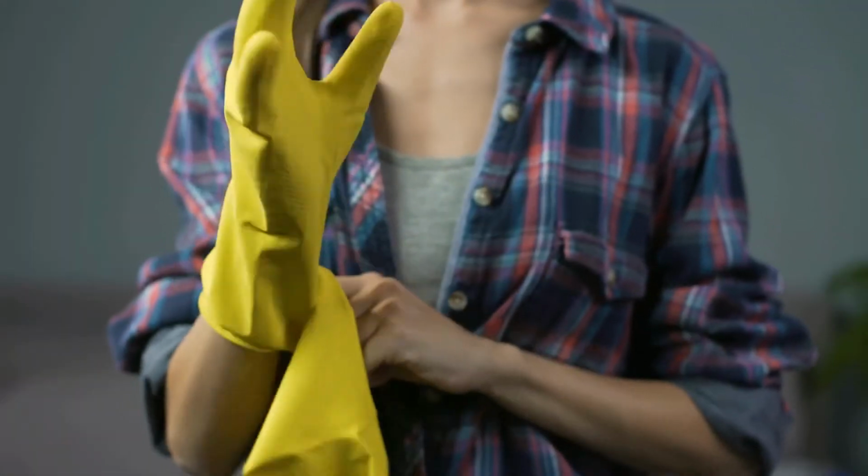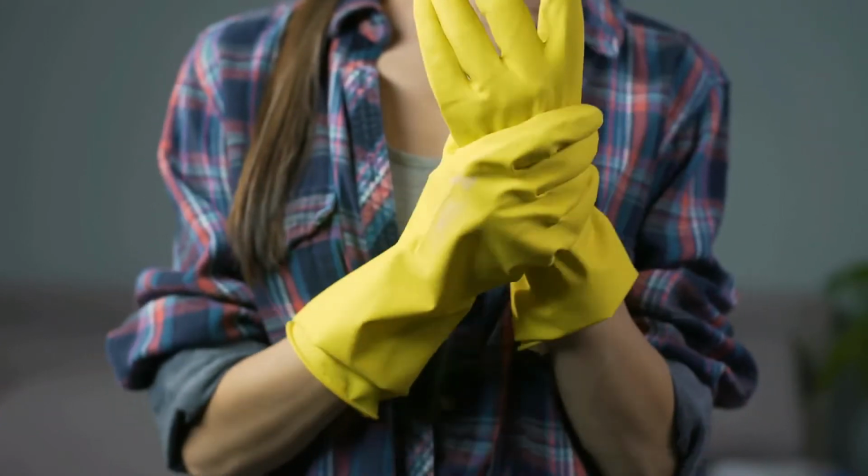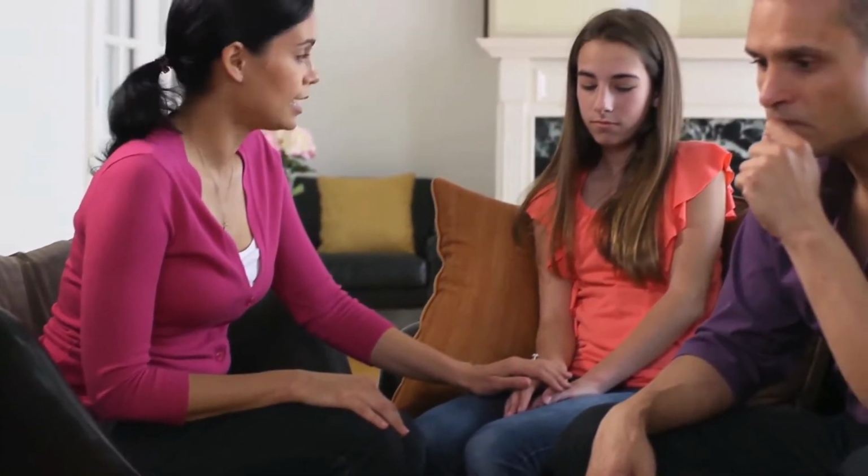Using gloves doesn't help as much as you think. Even if you're careful enough and manage to prevent exposure, there is no guarantee that your friends, relatives, pets or children will do the same.